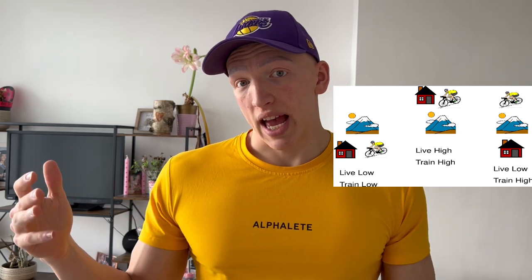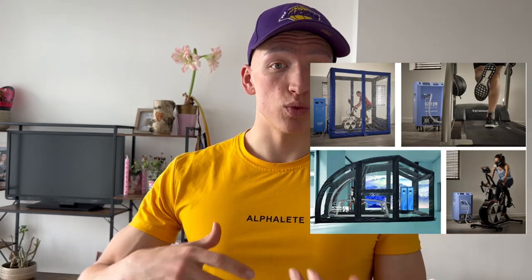And since then, there's been a lot of research done around all sorts of variables like living at altitude and training at sea level, living at sea level and training at altitude, and then also using technology to recreate the environment of altitude training in order to gain the benefits. And that's what I'm going to be doing at the Altitude Centre.